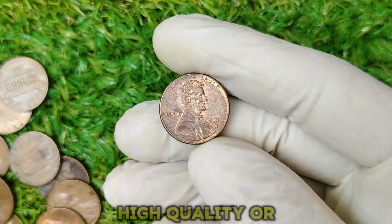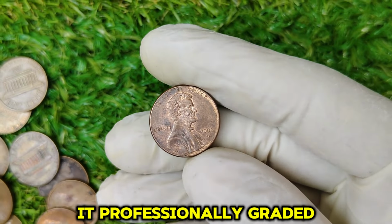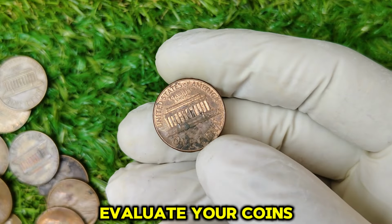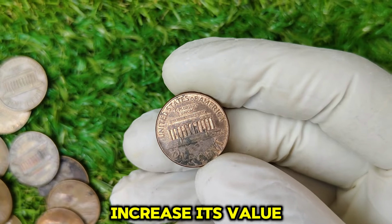Also, examine the reverse side for any unusual markings or off-center strikes. If you think you've got a high-quality or error 2060 penny, the next step is to have it professionally graded by a service like PCGS or NGC.